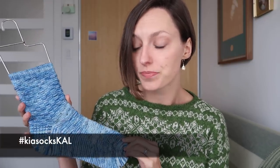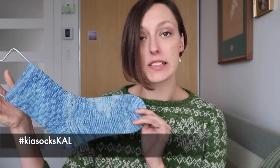Dawn writes, "This pattern was directly inspired by conversations within the online knitting community involving race, diversity, inclusion, and representation amongst knitters. It serves as a gentle reminder that we all deserve to be heard, to be seen, to feel safe, and to be treated well in this space. Peace and happy knitting." So you may have seen these socks on social media already, and Dawn is hosting, I believe, a year-long knit-along called the Kia Socks CAL. So I'm obviously taking part.